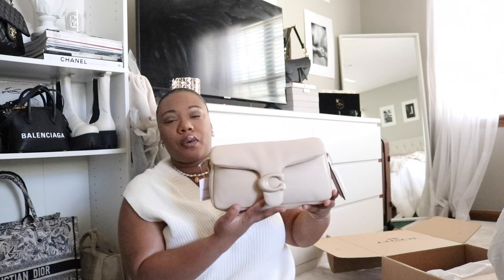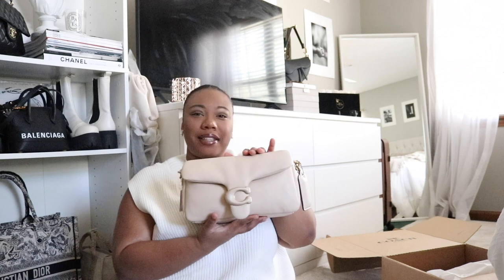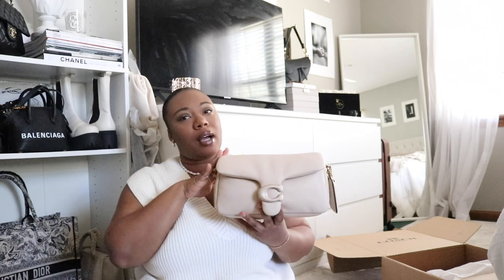They really love the green. And you know my style, y'all. That green to me is a bit loud. You can't wear it everywhere, if you ask me. Like this and the black one, you can pair it with any and everything.